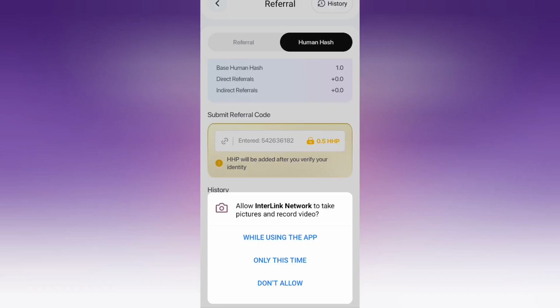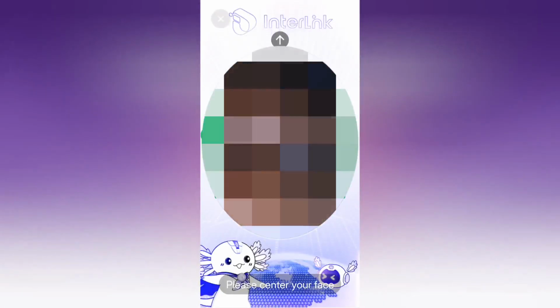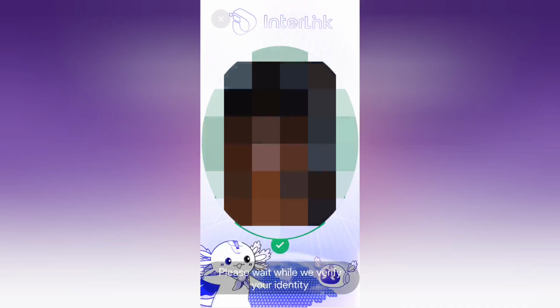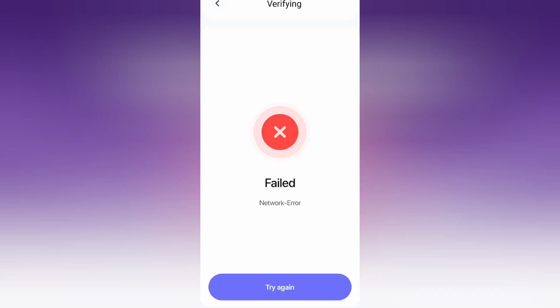Now this is going to use your phone camera to verify you're a human being. Of course, you have to verify your face, right? So we're going to say only this time. To verify your identity, you just have to follow the arrow instruction by turning your head to the right, left, move your head up and down, and that's it. So I've tried this severally, but for some reason this is not working at the moment.